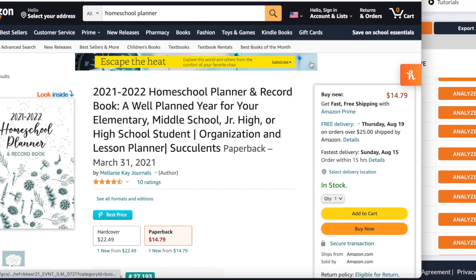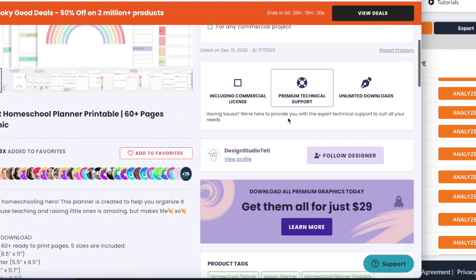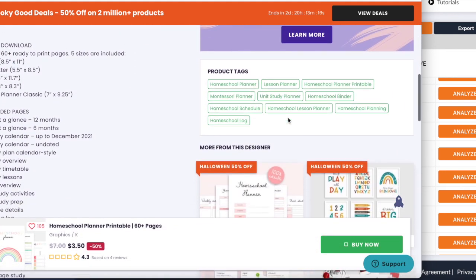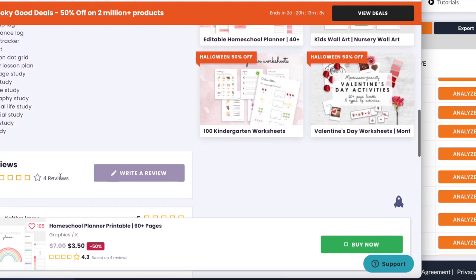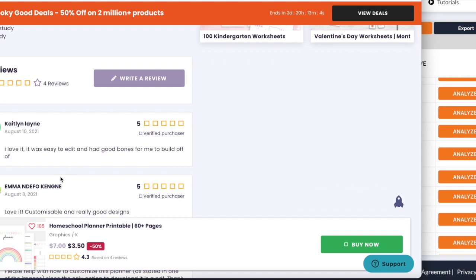And let's take a look at the results from Creative Fabrica. That one has just 4 or 8 or 7 results. We can take a look at this one right here, that is a year at a glance, 12 months pages. So this is actually what we should be looking at. Let's take a look at the review. "I love it. It was easy to edit and had good bones for me to build up."